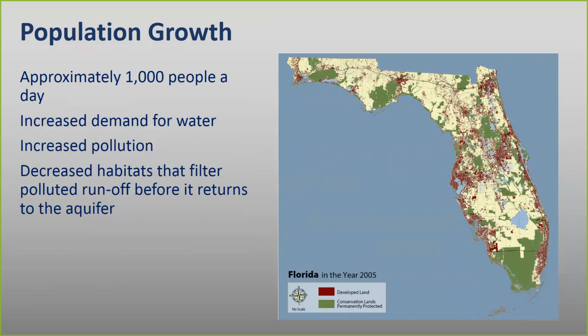So our need for water is growing every day. You may have heard almost 1,000 people a day move to Florida. And the population is expected to almost double by 2060. Each new resident contributes to both pollution and the increased need for clean water.